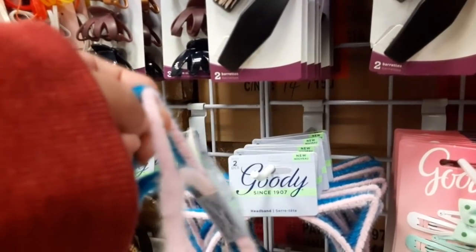My mom was showing me something. That's what I ended up getting because she really likes these. I just noticed they had some black ones on the other side, but I think she would like the more colorful ones anyway.